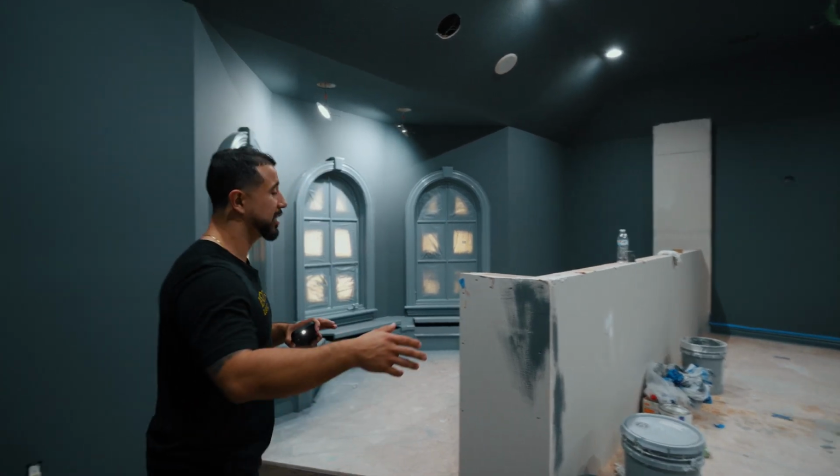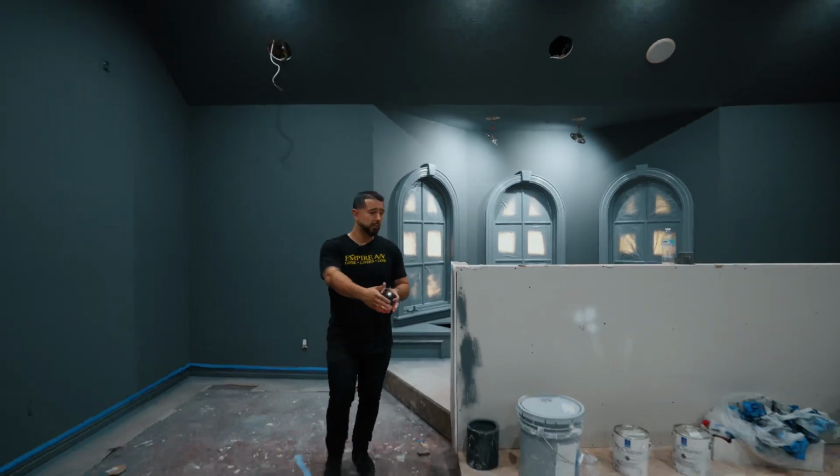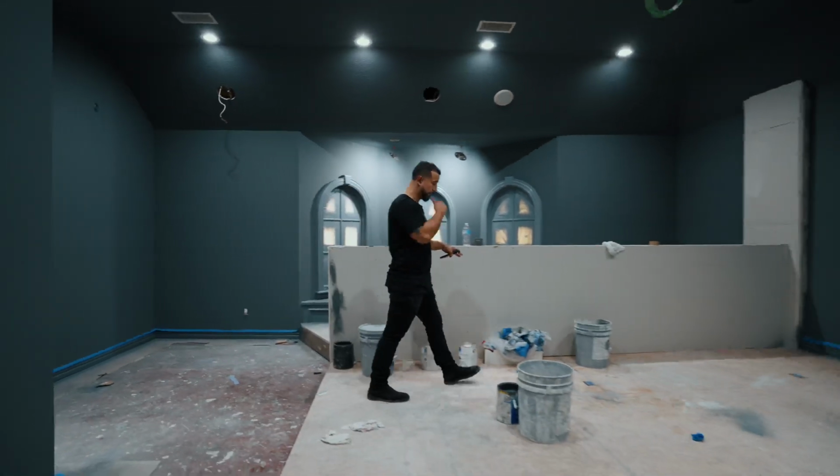As you can see, it's gonna have a bar and a seating area behind the screen. We're gonna have a riser for some home theater seating right here.